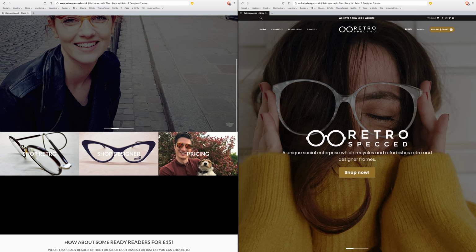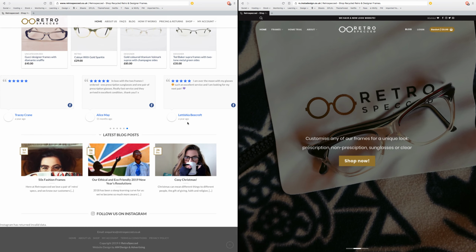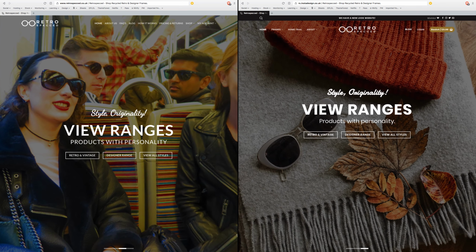So, I've not done one of these before and after comparisons for a while. Just about to launch a new iteration of a website for a client and thought I would just go through some of the improvements. So on the left here we've got the existing live version of the site. This is basically a site that the client has sort of built themselves on WordPress using WooCommerce, and they've done a great job.